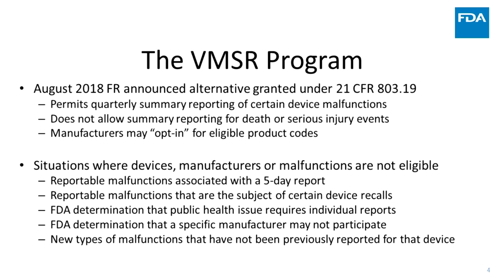There are also several situations where devices, manufacturers, or specific kinds of reportable malfunctions are not eligible for the VMSR program. These situations include reportable malfunctions that are associated with a 5-day report. When a device is subject to a recall, reportable under 21 CFR Part 806 to address a malfunction, the same kinds of reportable malfunctions involving the same or a similar device must be individually reported until that recall is terminated. FDA may also determine that individual MDR reporting is necessary to address a public health issue.